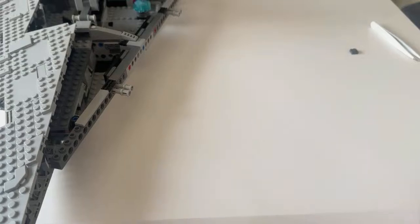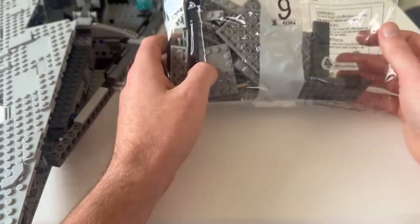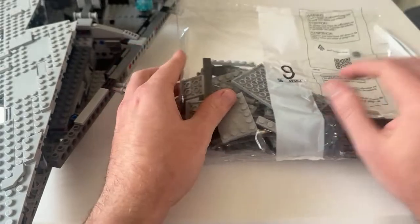All right, so what time is it? 11:08. So bag number 9 may be the last bag I do today. I'm not sure, depending on how it goes. It does look great. Thank you, Bricks. I'm working really hard on it.